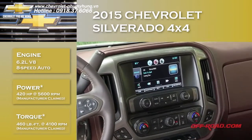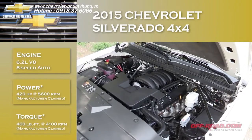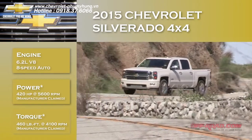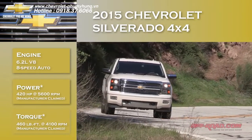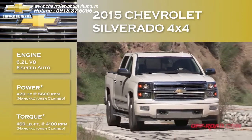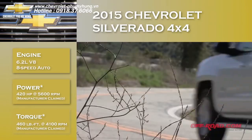The new Silverado is available with a trio of Ecotec 3 engines based on the latest Chevy small block design. There's a 4.3-liter V6, a 5.3-liter V8, and a larger 6.2-liter V8. These motors are designed to improve fuel efficiency through direct injection, cylinder deactivation, and variable valve timing.